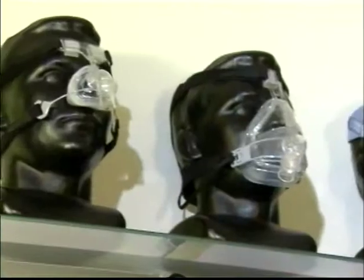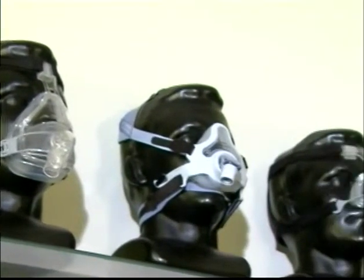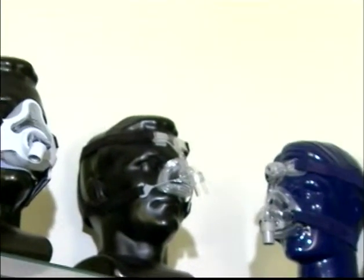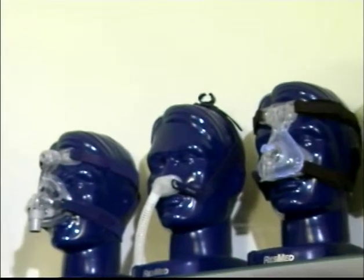And really the main difference between those 2 forms of therapy is comfort. Basically all it means is there's 2 pressures versus 1 pressure, and it makes it more comfortable because as you know, we don't breathe at 1 pressure. We have an inspiratory phase and an expiratory phase.